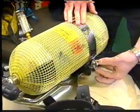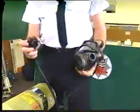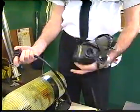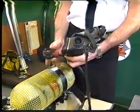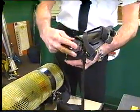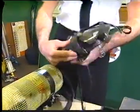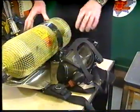Fasten the butterfly. We now connect the face mask to the demand valve. You'll notice that there are two lugs on the demand valve. They're located in the two slots in the face mask. Make sure it's pointing outwards. Turn it till it clicks. And that is the set ready to be donned.